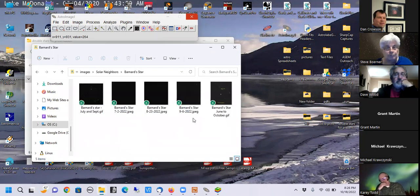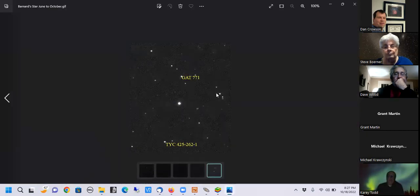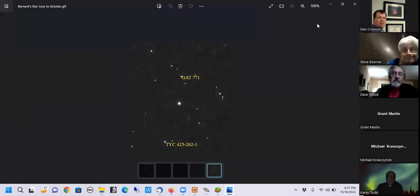Well, you do have a number of fast movers that you can see visually of double stars and multiple stars. There's the one star that has the fastest proper motion across the sky. That one right there. You can actually detect it in astrophotography. You can detect within a year that it's moved across the sky a certain amount. Oh, that's Barnard's star right there.